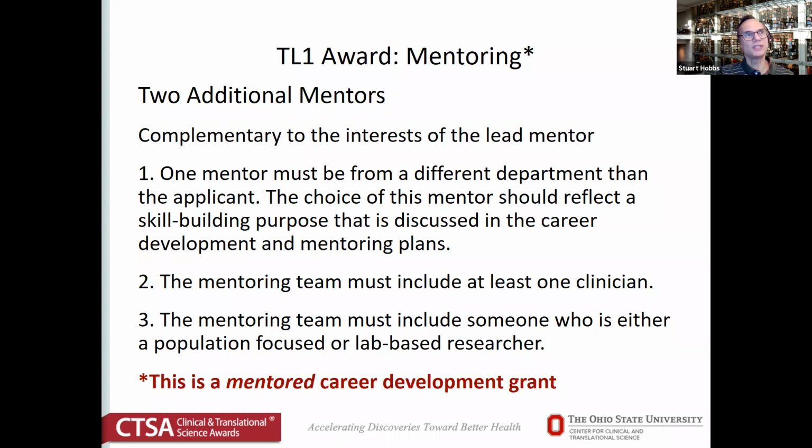There's a question about the letter of intent. Does it require anything from the lead mentor? We do ask for the lead mentor's name, in part because it helps us to organize the study section and understand that that person can't be assigned to review your grant. So that might be the person we immediately think of because we know they're an expert in your field. But there's no letter or documentation from the mentors at the letter of intent stage.